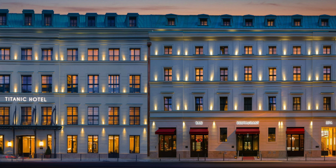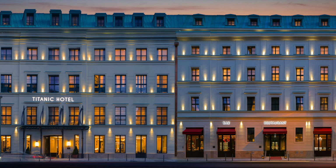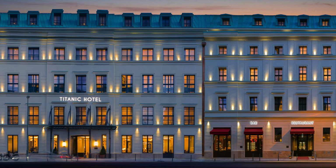But like much of Berlin Mitte, it was heavily damaged by aerial bombing and then Soviet shelling during World War II, and has been extensively restored. From the end of World War II until 1989, it was part of the segregated East Berlin and was being used as an apartment block. The name Titanic is actually nothing to do with the infamous ship that sank in the early 1900s.